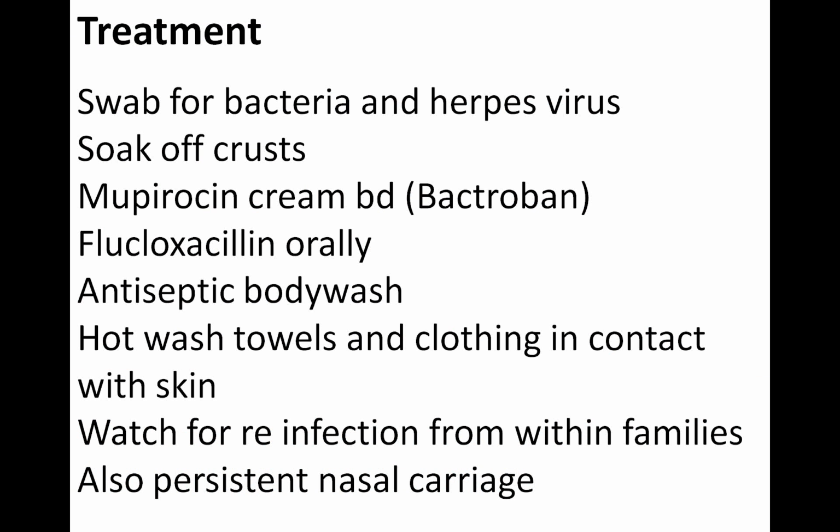So to summarize treatment for impetigo, or suspected impetigo: swab for bacteria and herpes virus, soak off the crusts, mupirocin cream, Bactroban cream twice daily, very effective in this condition. If you're needing antibiotics, consider flucloxacillin, consider erythromycin, but make sure you've done a swab so that you can see what the sensitivity patterns are, because sometimes you're going to get an organism that's resistant to flucloxacillin, a methicillin-resistant staphylococcus.